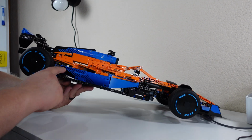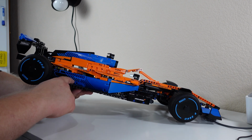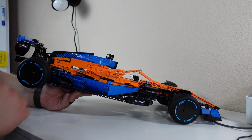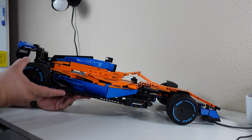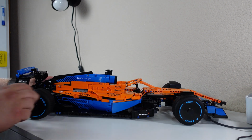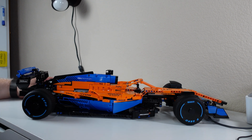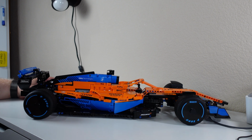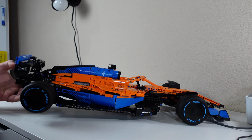There is some use of sticker elements down here at the bottom to blend the blue with the black. That's one thing to note. The same thing is done up here, just to blend the blue into the black, which is perfectly fine. There's nothing wrong with that. The only thing I really didn't care too much for is these big wheel plates and stickers, but you know, F1 does that for aerodynamics and efficiency. Even Tesla has a special wheel cover for energy efficiency.